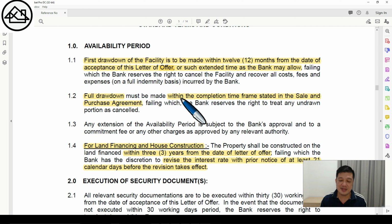If it's a sub-sale, it's usually a 3+1, 3 months plus 1 month extra to complete the transaction. Complete the transaction here means the key is passed from the vendor to the buyer.